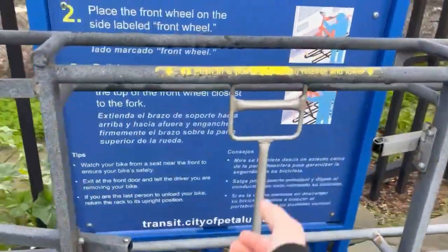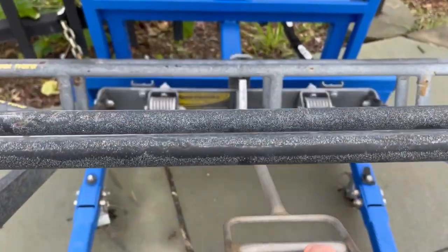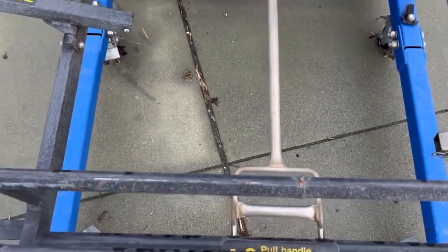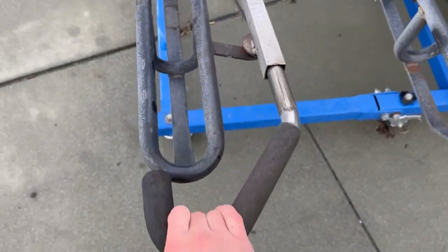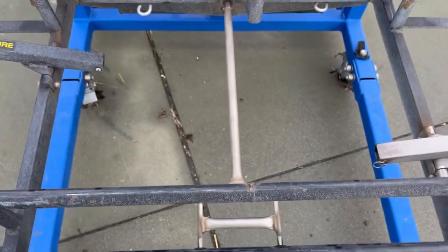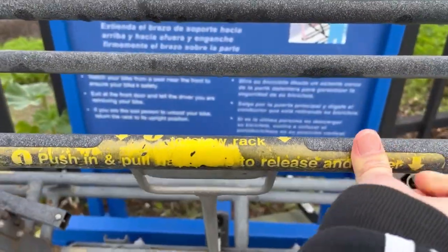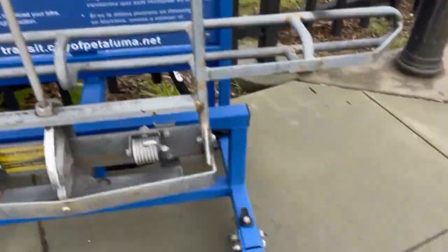You can actually practice loading your bike up here. So watch this. Just push that. Lowers the bike thing, clicks into place. Now it's not going anywhere. Put your front wheel right here, your back wheel here, and I guess someone broke the hook. And you can pull this onto your bike. That's pretty cool. And then after you get off the bus, you can just pull this handle. Let go of it, and that will lock into place, and now it won't go anywhere. That's pretty clever.